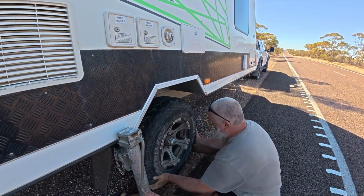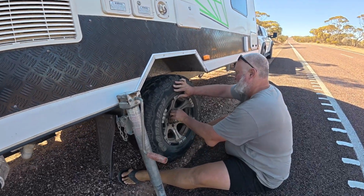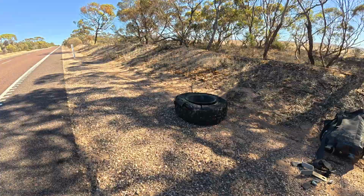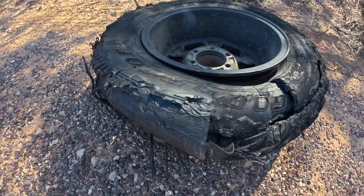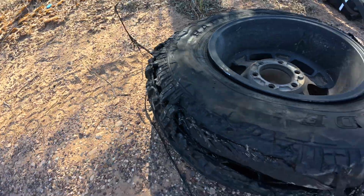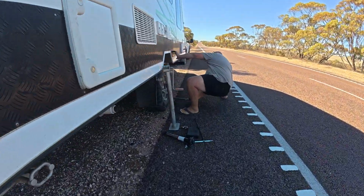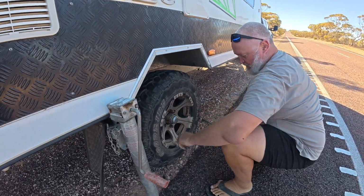This morning we left Wudinna, and it happens to everyone, and now it's our turn. So this is what we took off. That's not great. But we're getting it all organised and put the spare on.